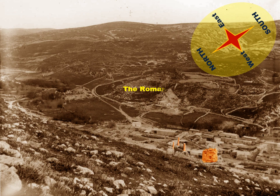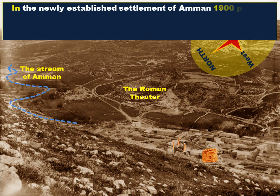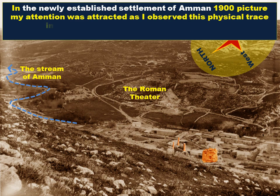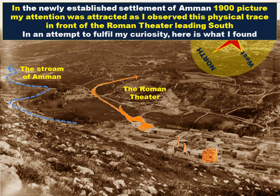Be advised and note that the Roman theatre faces north, while downstream is in the east. Anyway, in the newly established settlement of Amman 1900 picture, my attention was attracted as I observed this physical trace in front of the Roman theatre leading south. In an attempt to fulfill my curiosity, here is what I found.